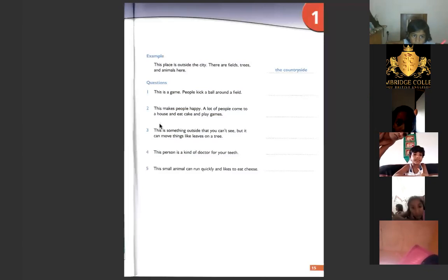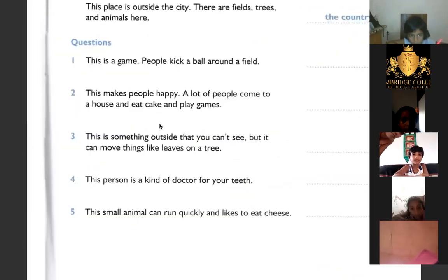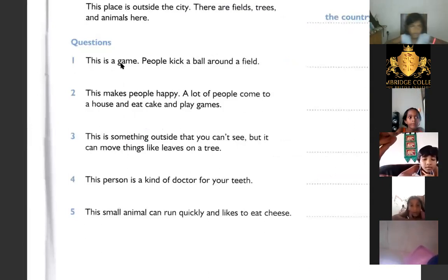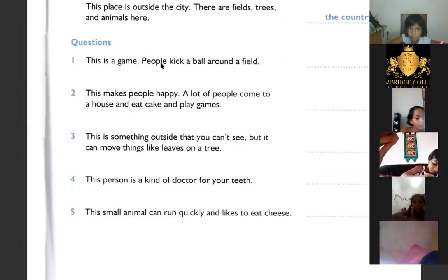So I will show you like this. This is the first question you want to write here. Question number one. This is a game. People kick a ball around a field. So this is a game. People kick a ball around a field. Write down this sentence in your book.